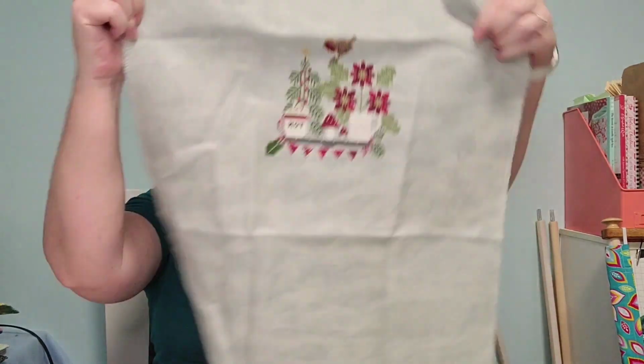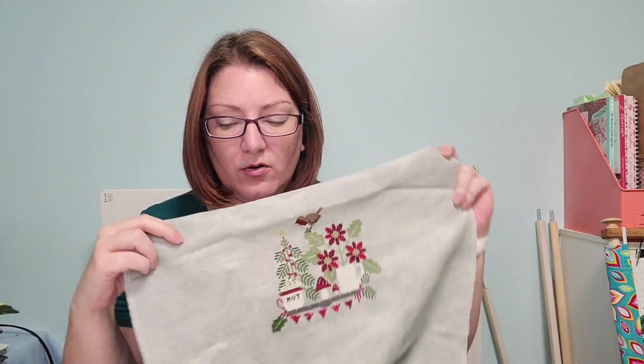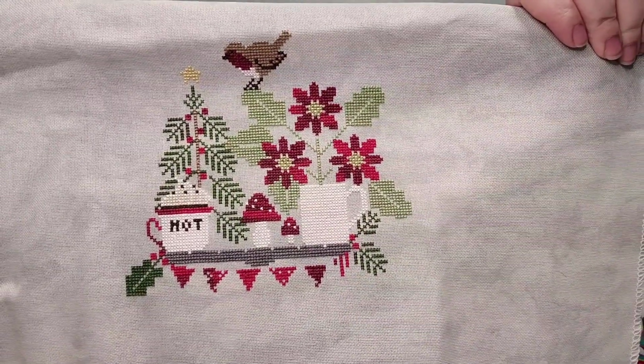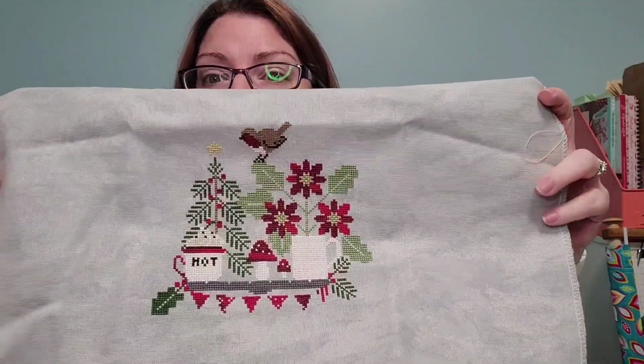So I started this on February 4th. It's on a 32 count vintage Stormy Night Lugana. And I did convert the colors because these are all in DMC. And I used Classic Colorworks and Weeks Dye Works, one color in Cotton. So I have the top of the tray done. I just love this. I love it so much.